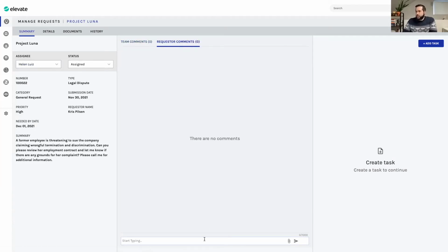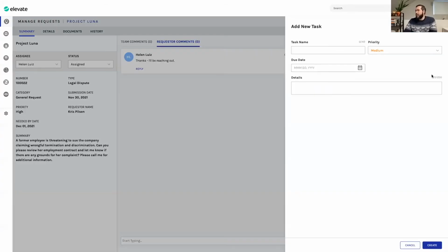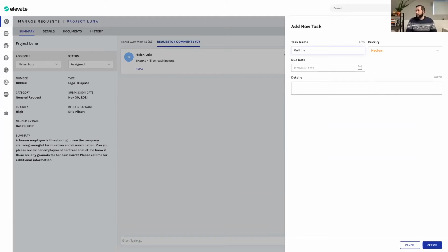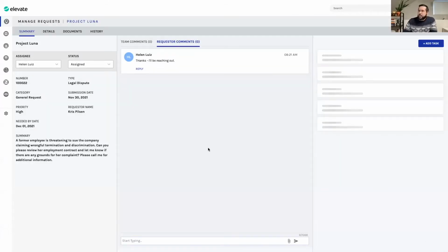And then I'm also going to let the original requester, the business user, know that I'm working on this. So thanks, I'll be reaching out. And that's going to send them a communication within the system. It's going to trigger an email. They can either respond through email, and that's going to be captured within the system, or they can respond directly within the system. And then I can simply create a task that I want to track. Call Chris, and I can set that for later today, and that's going to create a task within the system.